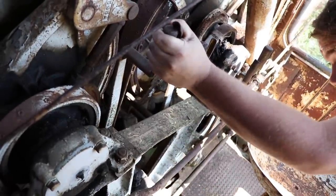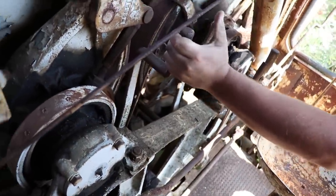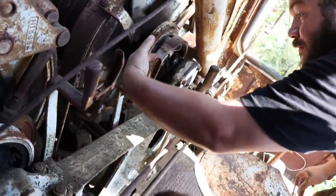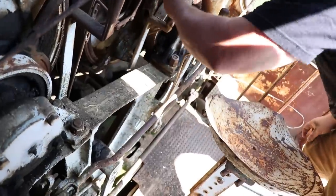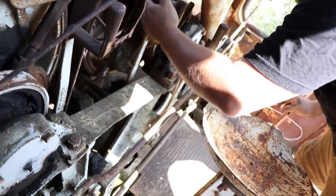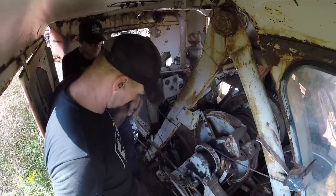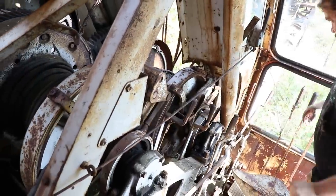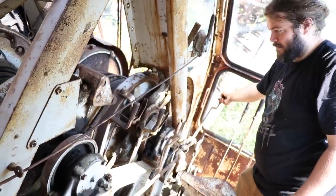Prop, lock. And this one is boom and travel. So, okay, boom and travel. Oh yeah, boom, travel. So we're in travel. We're in travel, we want to move? I guess. Contact. Yeah. Oh, what about that?